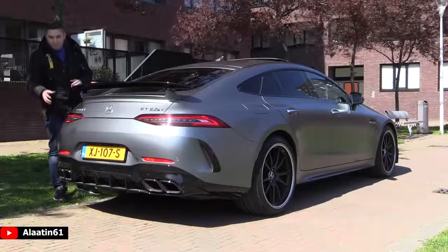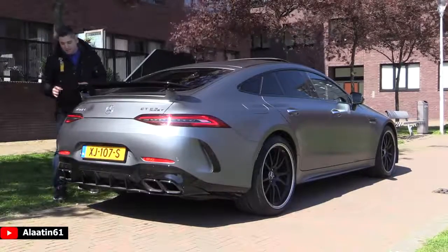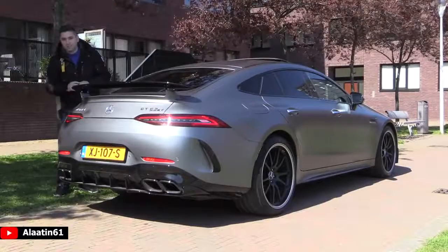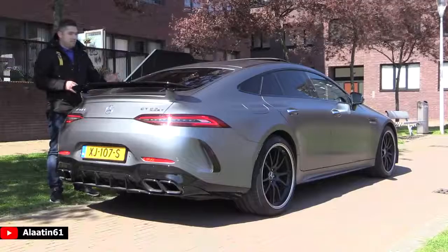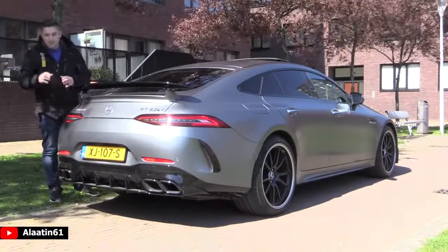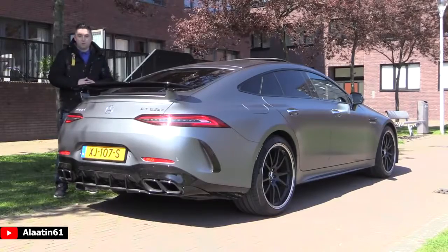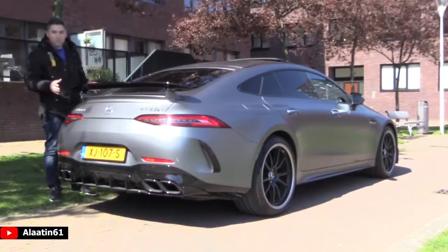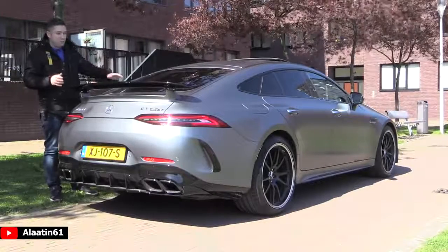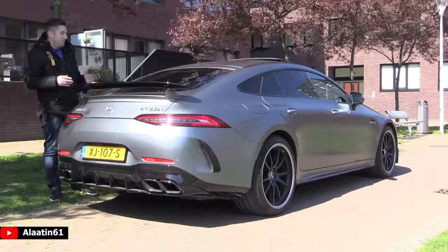The diffuser is finished in high gloss black, and it has quad exhaust, and the diffuser has beautiful details on the sides. The sound is phenomenal. It has the AMG sports exhaust on it. And when you buy the carbon package, you can also get a carbon spoiler, a carbon diffuser. It has of course the rear view camera, the automatic trunk, and the automatic parking system.